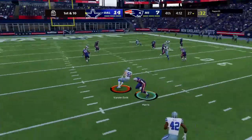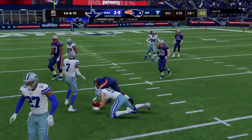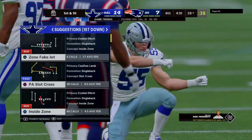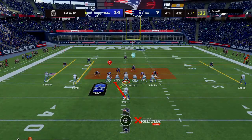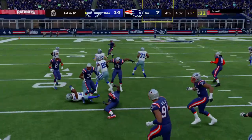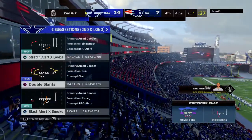Plenty of time. Oh, you saw that one coming. It's intercepted. Throwing back across his body. Picked up by Leighton Vander Esch. And this return is going to be halted right around the 28-yard line. On 1st down, it's Elliott, and he's going to take this ahead for right around 3 yards, but no more than that.